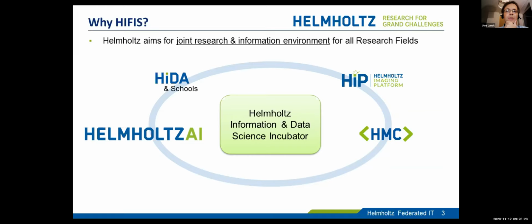For example, focusing on common schooling and education programs, or focusing on machine learning and AI, so emerging technologies support. And also cross-cutting research projects. And we are HIFIS, which is the underlying infrastructure which all of these need to depend on to make really cross-institutional work ongoing.